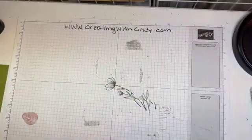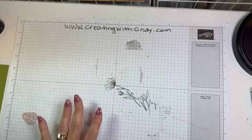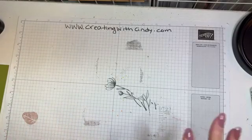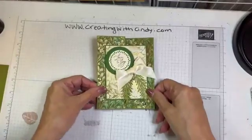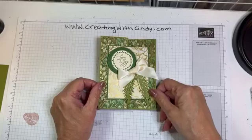So just beautiful. I had more fun creating with these, and I'll probably do some more creating this weekend. I'm going to a retreat this weekend, so I have to figure out what I'm going to take with me because I'll have lots of time to create.